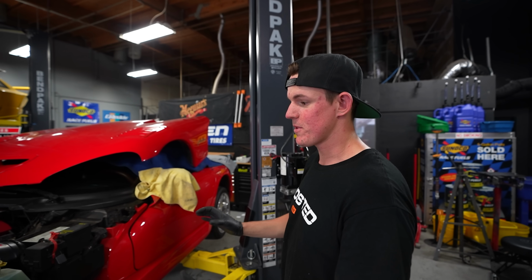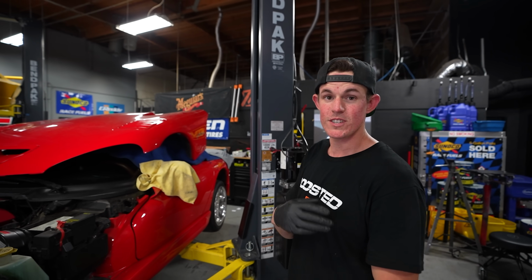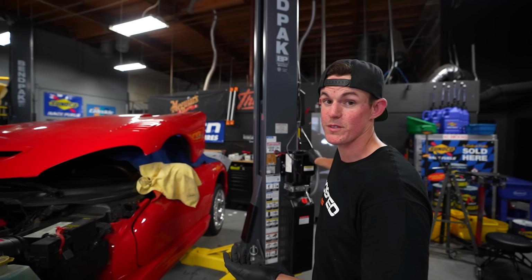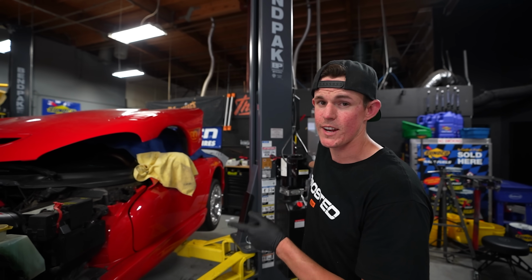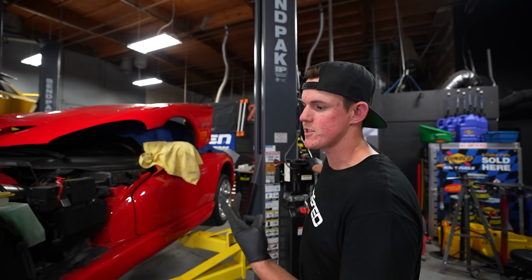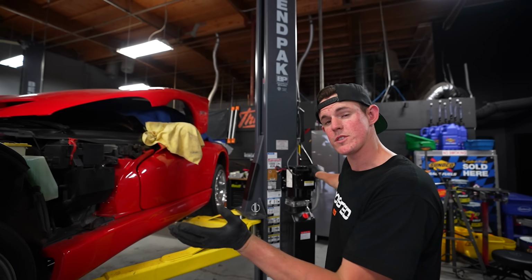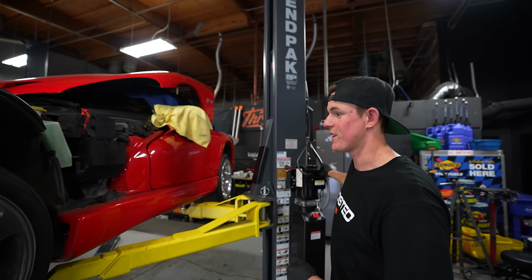Let's take a look under the Viper. This is the first time any of us have been under the car. I don't know how complicated or simple the undercarriage is, and I think it's going to be a big determining factor on whether or not this swap is super easy or difficult. So this car already has a T56 Magnum transmission in it, which is the same one that we have over there. So hopefully things like the drive shaft, the transmission mount, the shifter, all that stuff should be the same. It'll make that section of the swap very easy, but I don't know, we'll find out.